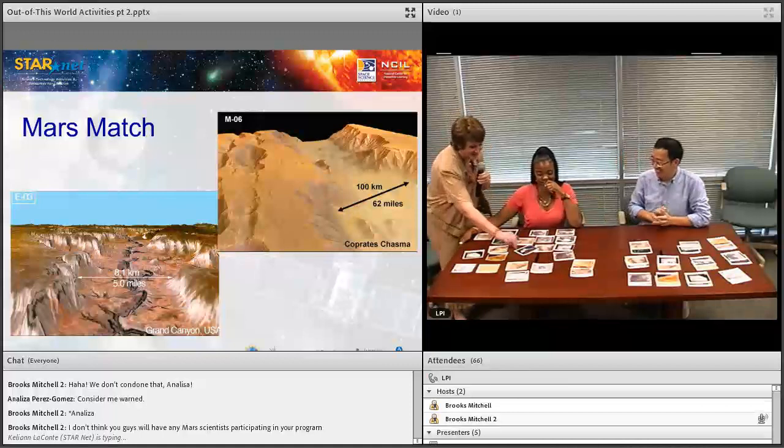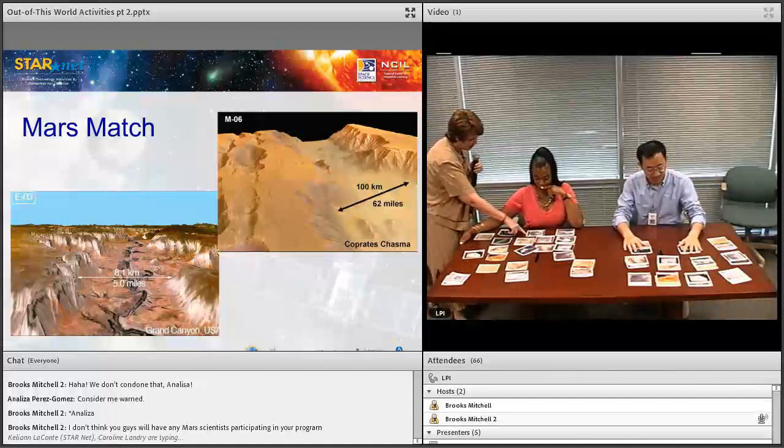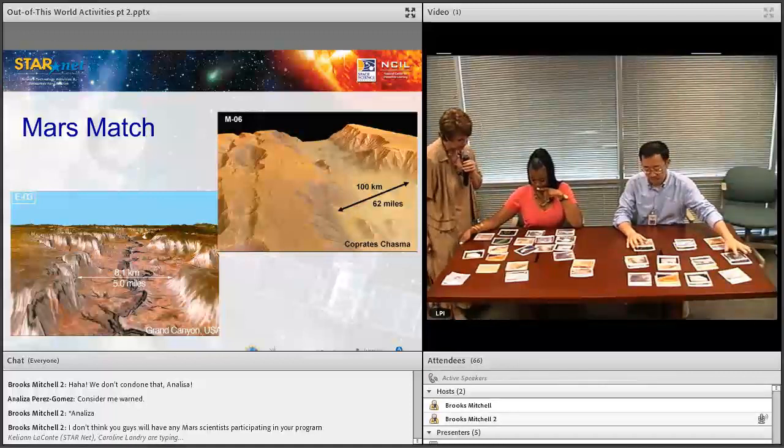That one right there. Awesome, awesome. So yes, you can match a crater. I see a volcano here from Mars. Can you find a volcano from Earth?